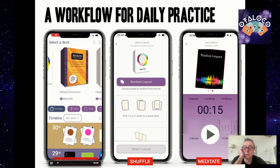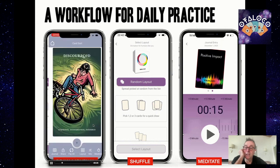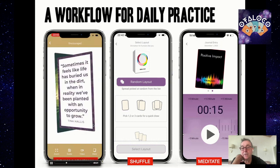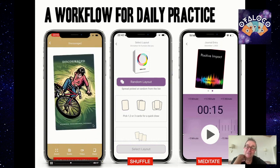So I'm gonna click on the first one, there's a little short video clip here, and I click on there and I'm gonna choose a card at random, and there it is, it's chosen the card. And you can see how I can pinch and zoom that card. I can flip it over to the second side, to the third side, and back to the first side.